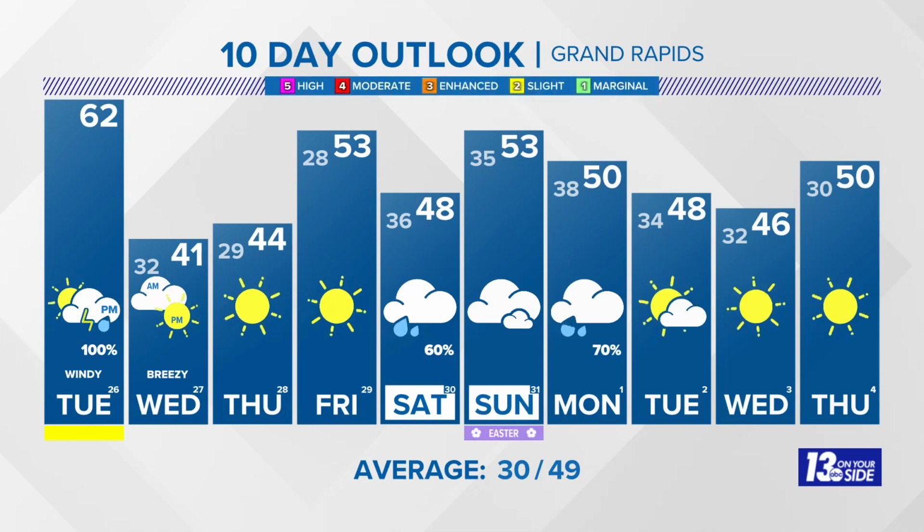The rest of your 13 on Your Side 10-day forecast. Not a bad Easter Sunday outlook. Cloudy. Yeah, we could use some improvement on the sunshine there, but 53 degrees, we'll take it. Other than that, it will be a bit cooler tomorrow in the 40s.